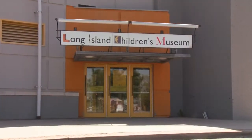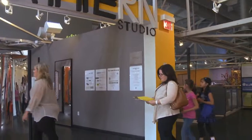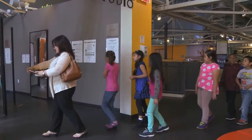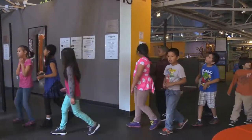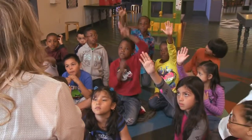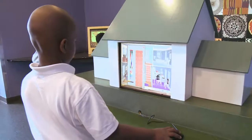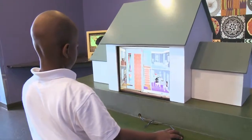The Long Island Children's Museum is closed to the public on Mondays between September and June. But it's not closed to these second graders. They're part of a partnership between the museum and the Westbury School District that opens both the exhibitions here and the minds of junior scientists. We tagged along on a recent visit and saw the program in action.